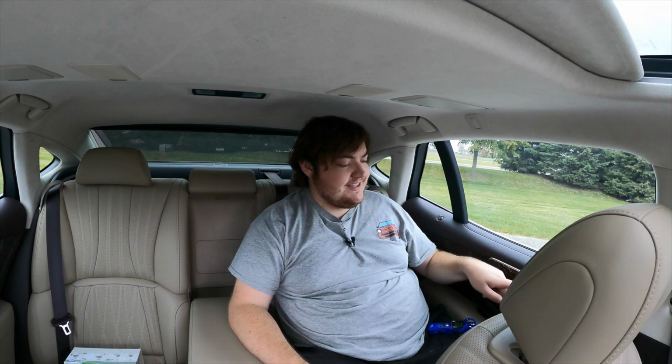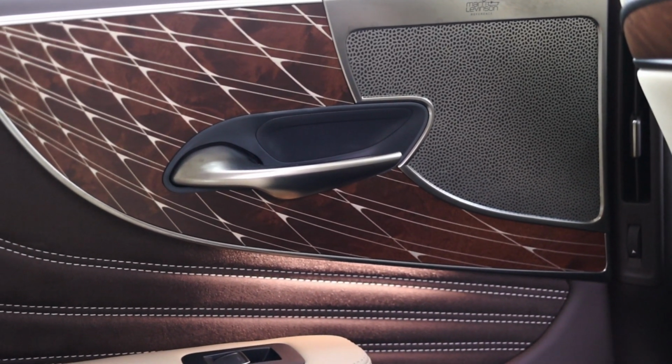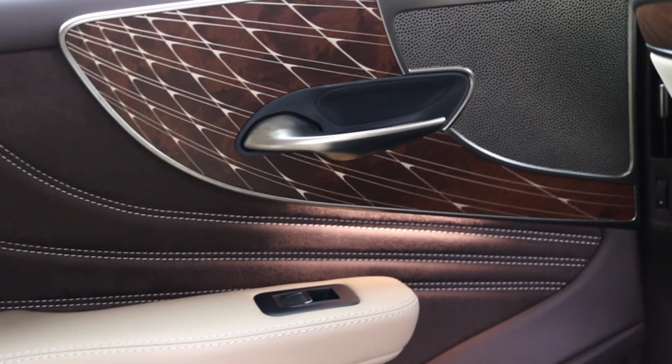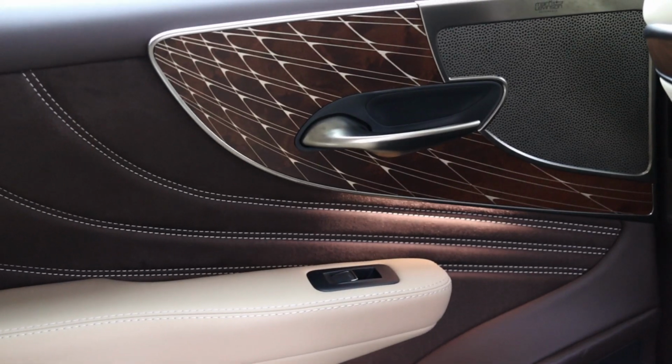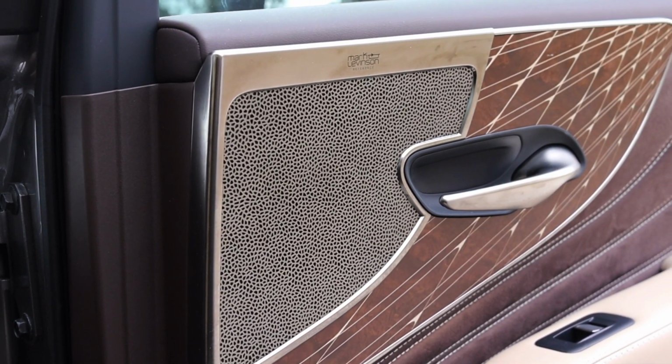I also do have the laser cut wood from the front doors on the back doors as well, but I get these nice Mark Levinson speaker covers that just look fantastic. Again, they look like a modern art piece, which is a shame because the front speakers don't get nice covers like this, so you only get to enjoy them if you're in the back seat.